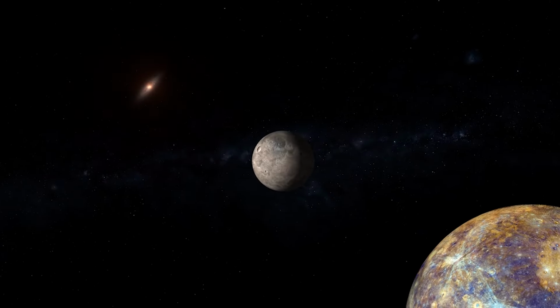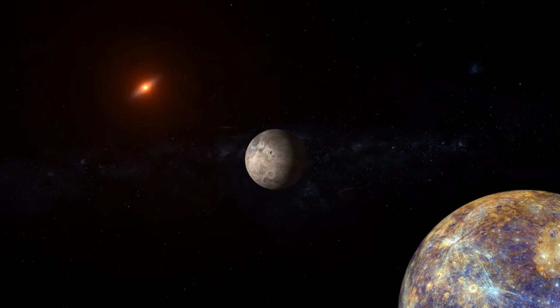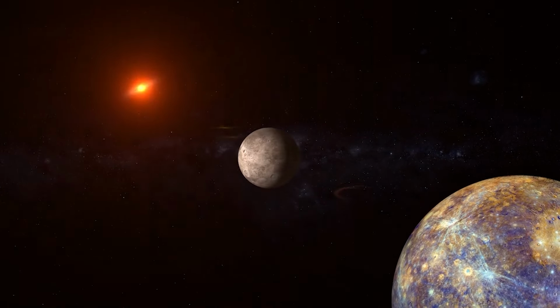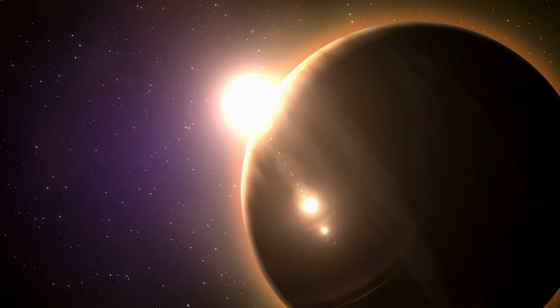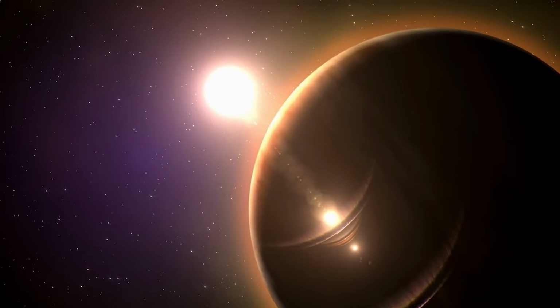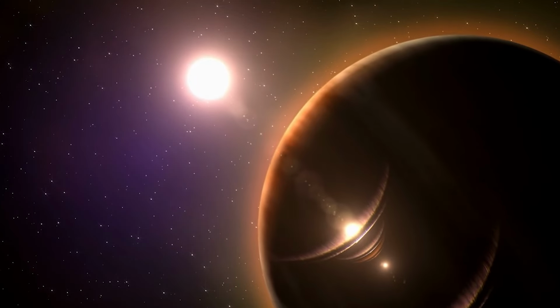In particular, TRAPPIST-1e is often highlighted as the best candidate for habitability, as it is similar in size to Earth and is situated in the star's habitable zone, where temperatures might be just right for liquid water. With the potential for atmospheres and liquid water, TRAPPIST-1's planets represent one of the most promising systems in the search for life beyond Earth. Number 4.